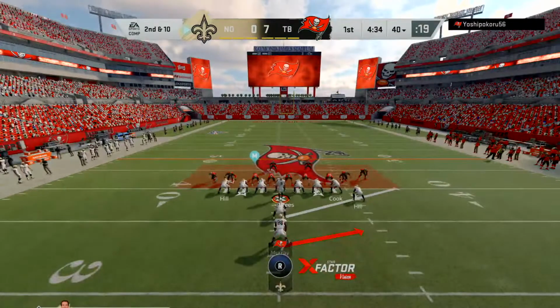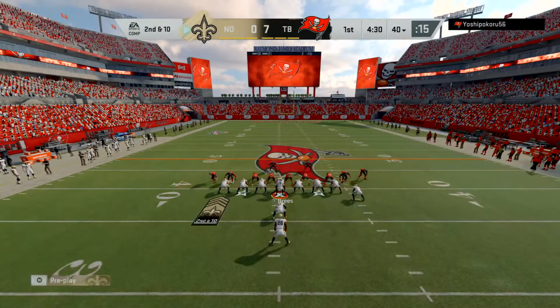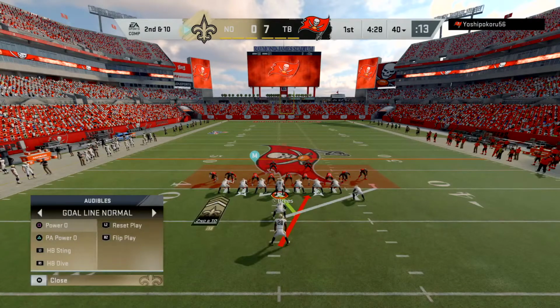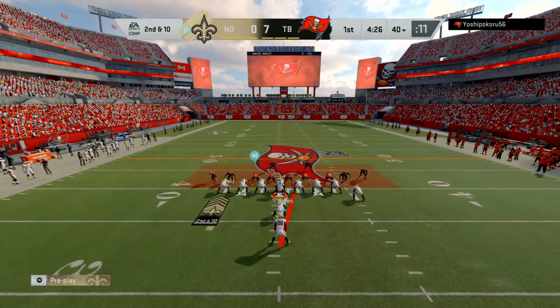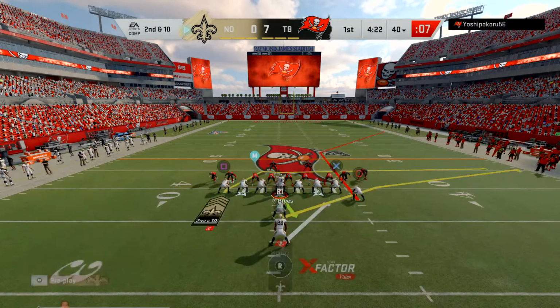Officially nothing on that last run. They'll try again, 2nd and 10. Check 37. Check 37. Kill. Alert flare. Use your quarters.